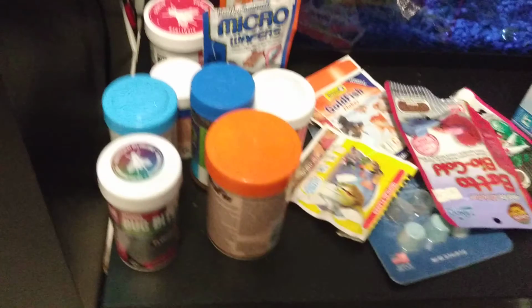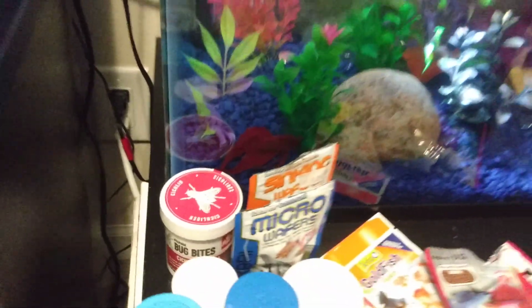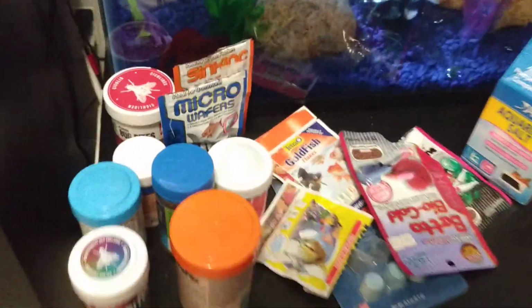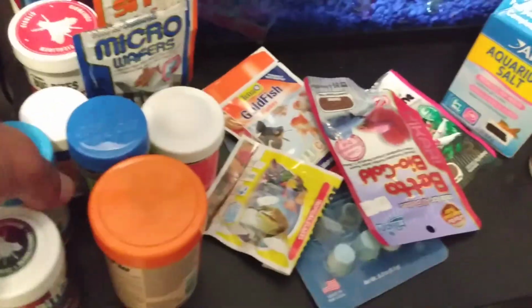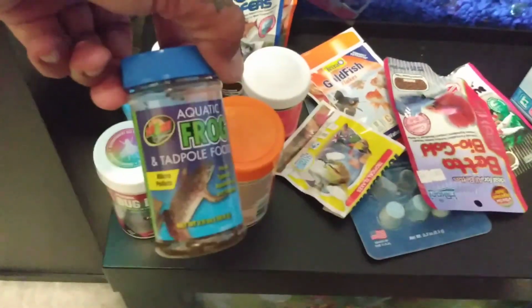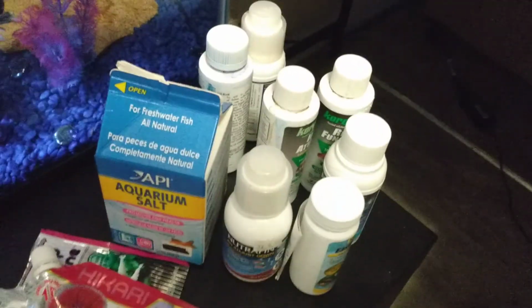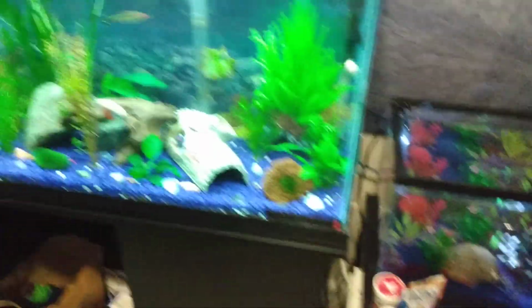A lot of bug bites. I'm really into the bug bites right now. It seems like ever since I started feeding them bug bites, if I try to feed them anything else, it just doesn't happen. They just don't like it as much. That's my frog food. We had the shrimp food. They didn't even bother with that, so I don't know. We got all the chemicals, the balancing things, the salts. All these tanks have had a recent change.